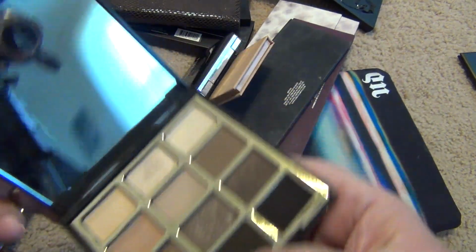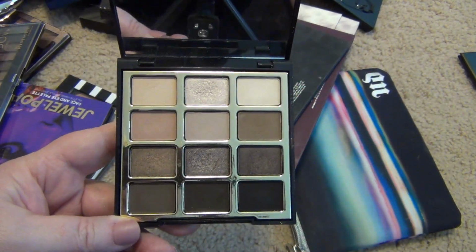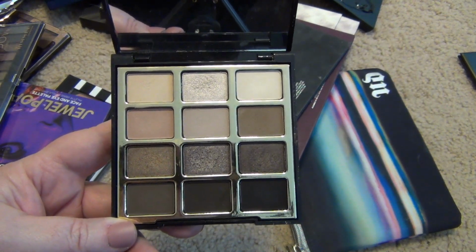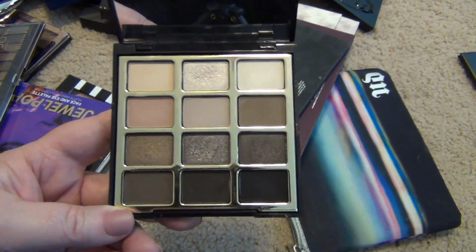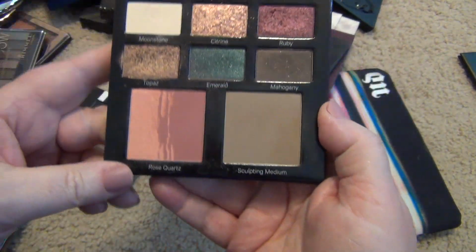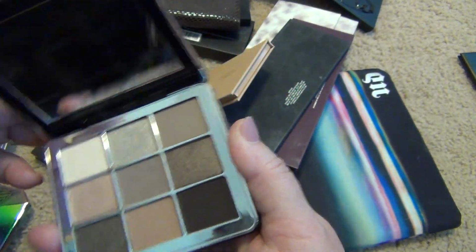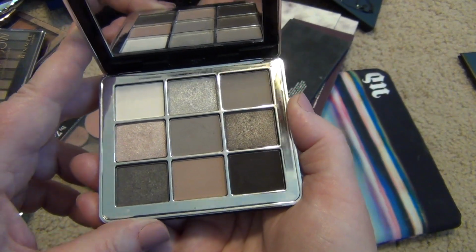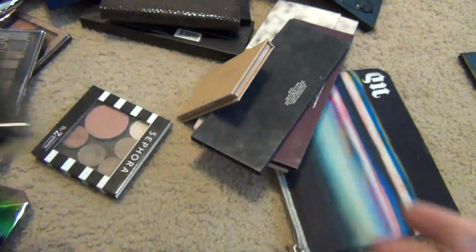Milani Soft and Sultry. I'm going to put this in the neutral bucket. I think originally when they launched this, people were calling this a cool tone palette, but I don't really feel like it is. Kevyn Aucoin, Jewel Pop. Oh, here's another face one. Bobbi Brown Luxe Nudes. I know they don't make this anymore, but I love this. So I'm putting this in with neutrals.